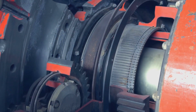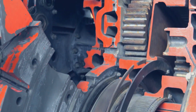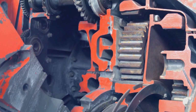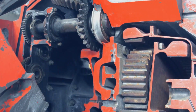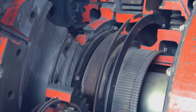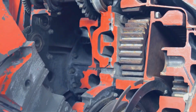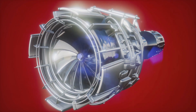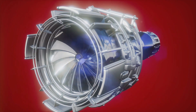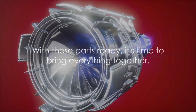These components are then meticulously inspected and tested. Any imperfection, no matter how minor, can lead to catastrophic failure, so the quality control process is incredibly rigorous. In essence, the combustion chamber and turbine are where the raw power of an airplane engine is generated and harnessed. They are the heart of the engine, and without them, the airplane simply wouldn't fly. With these parts ready, it's time to bring everything together.